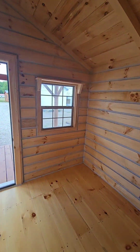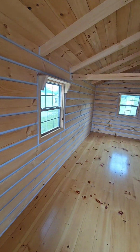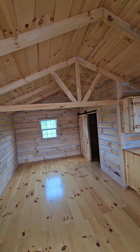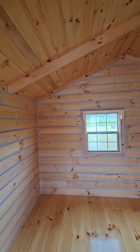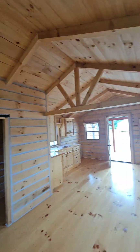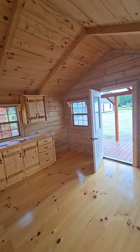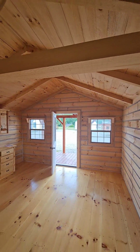These are fully insulated four-season cabins, sir. Fully insulated four-season cabins. Now, we do tell folks, if you live up north where the temperatures drop below zero, Minnesota, Vermont, Michigan, you know who you all are, make sure you order the insulation upgrade. You will need the insulation upgrade because the standard insulation package we have offered is more for the Midwest region, not up north.